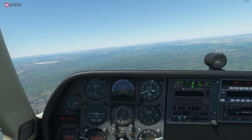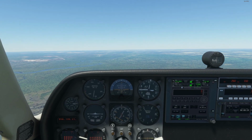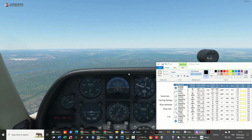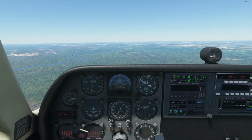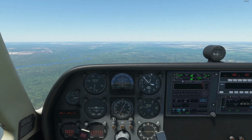Are you guys experiencing some bad weather? I have some turbulence. Yep, winds are pretty high, and also we are crossing from over the sea to over the land, so it's pretty normal that we will have a lot of turbulence.